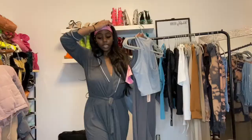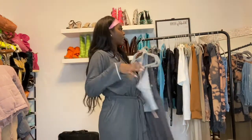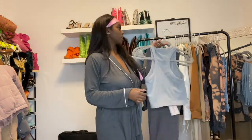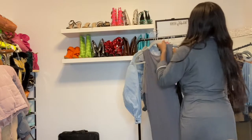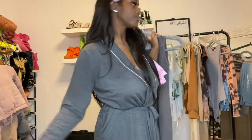So now I'm adding on everything from this raggedy rack to this one, and I might need another one. Honestly, we just gonna see how this goes. I think I'm gonna put this in my room.